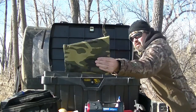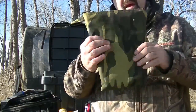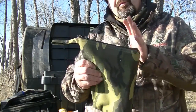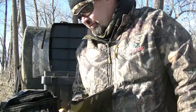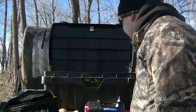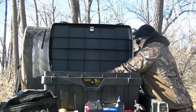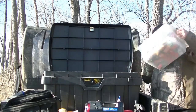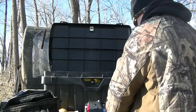I keep a little folding chair. If you've looked back at some of my videos, you might see this, but this is a pretty basic little folding chair. Can't even tell you how many times this thing's come in handy. In this case, I forgot I even have it.